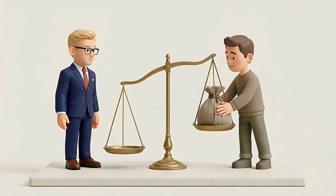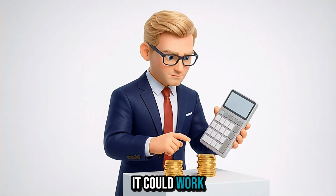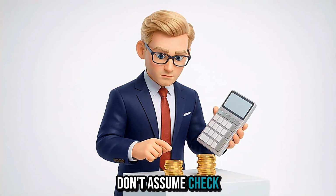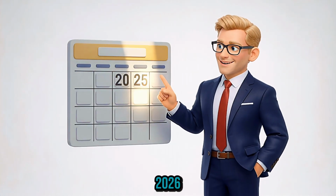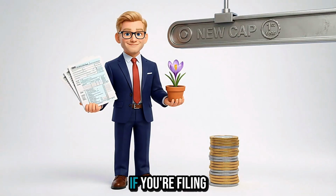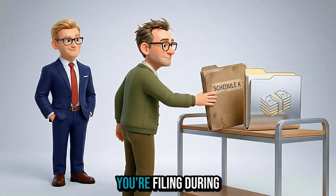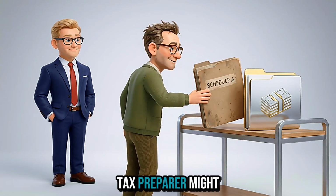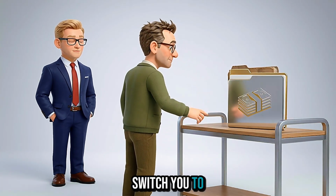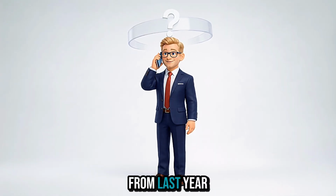It's tight. But for some higher earning renters in the most expensive states, it could work. The point is, don't assume. Check the numbers. And here's something else to keep in mind for 2026 specifically. If you're filing your 2025 taxes right now this spring, you're filing during the first year the new cap applies. That means your tax preparer might not automatically switch you to itemizing. They might still have you defaulting to the standard deduction from last year.